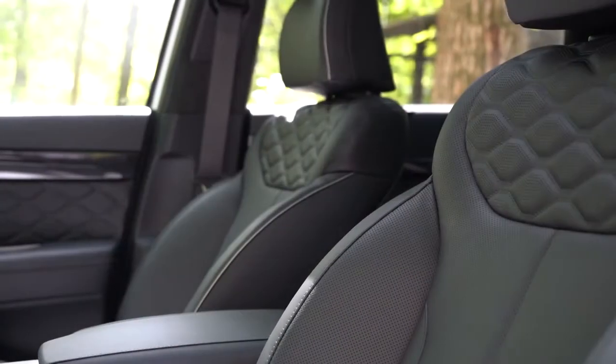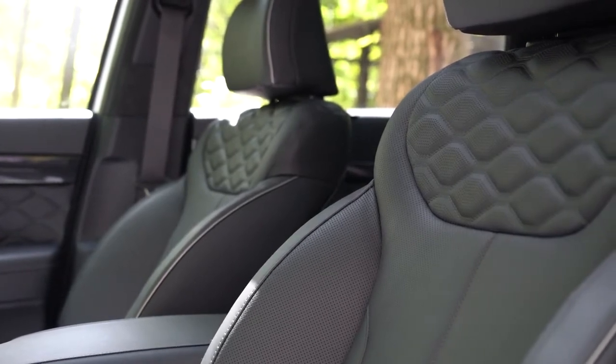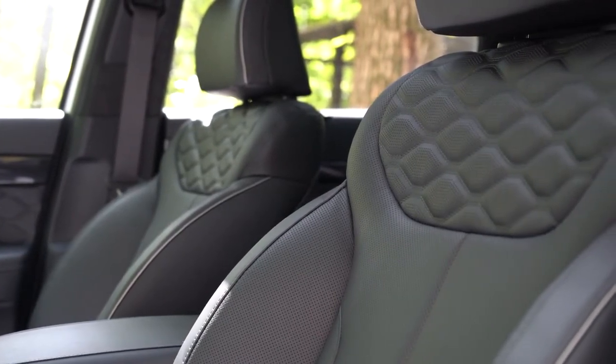I was kind of hesitant because I didn't really know how the top part of the design, the quilted look, was going to feel on my back, but it's plenty fine, honestly. So no issues with seat comfort there.